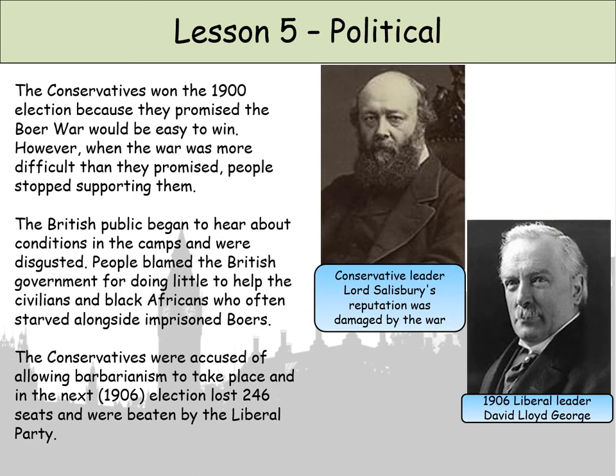Okay. Political. So the Conservatives win the 1900 election because they promised the Boer War is going to be easy to win. But by 1906, that is becoming increasingly difficult to maintain. So in 1906, it's this man, David Lloyd George, who gets into power, and he is the man that later on goes to sign the Treaty of Versailles. So what I would do with this information then is go through, make some notes on it and make sure that you understand the significance of the Boer War.